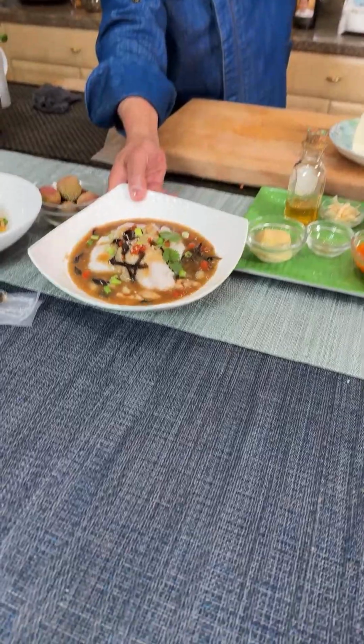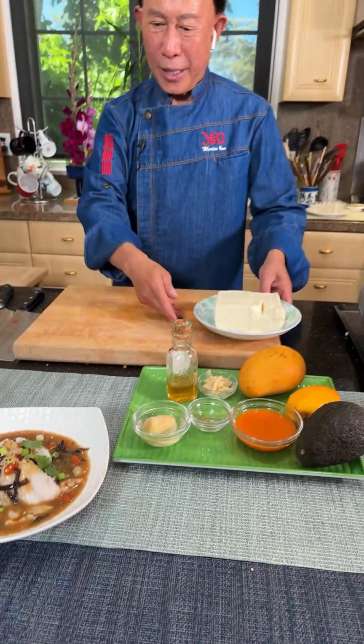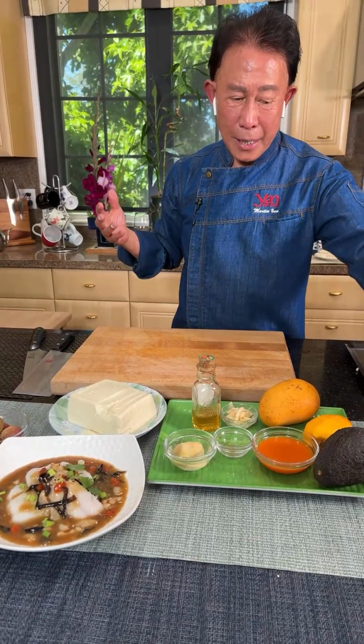Okay, so this is very unique. You don't see something like this in Shanghai. Okay, I kind of doctor it up and make it interesting. Now, nobody else has any question? Nobody else?